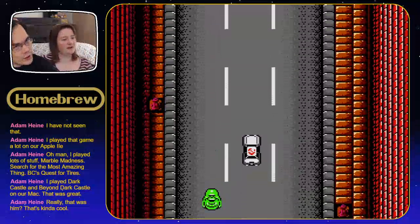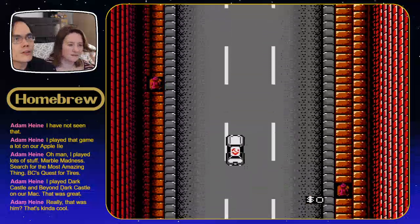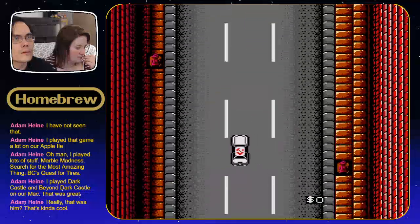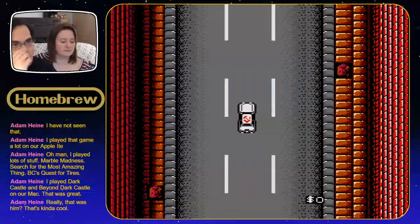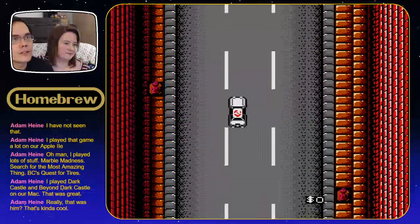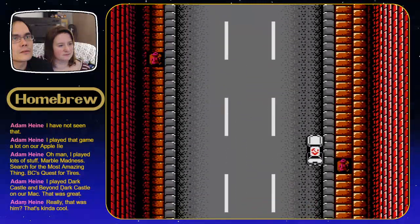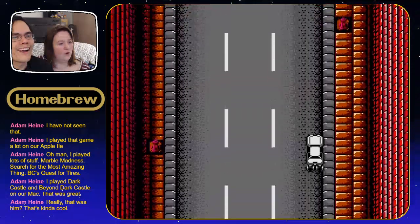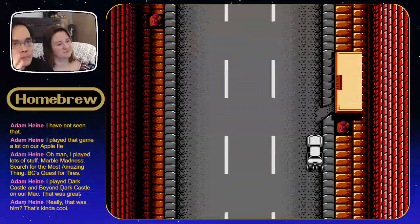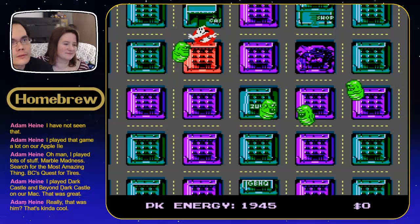These graphics do look pretty good. Oh, I probably have to run into the ghosts or something. Boston makes me feel good. Do I have to collect those gas cans? I don't know. Do you want to keep driving? Empty. Fueling. Alright.